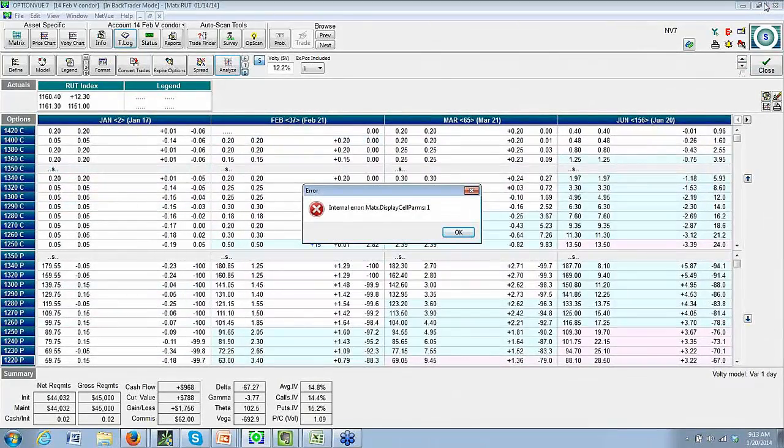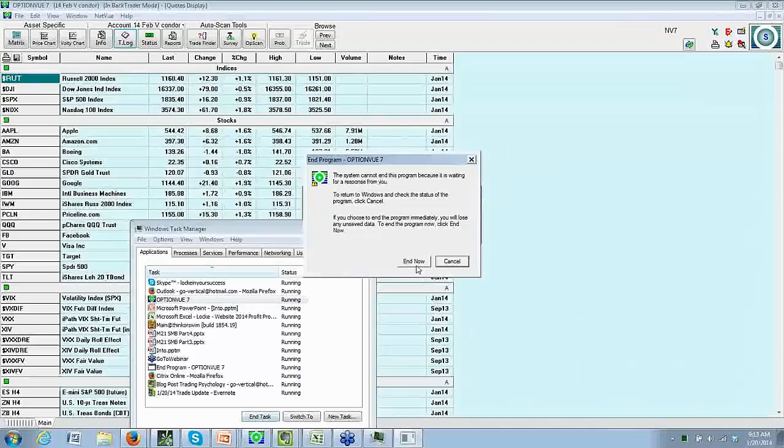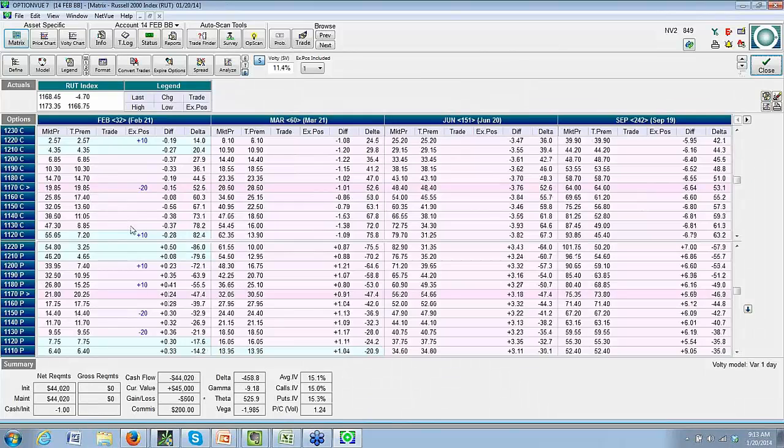Excuse me, I got to shut down OptionView again. So one of the things with OptionView, guys, is that for some reason with the newest updates, you cannot advance your time in BackTrader when you have the analyze graph open. So let's get this open again. All right, so here we are. We need to go to the February V Condor.